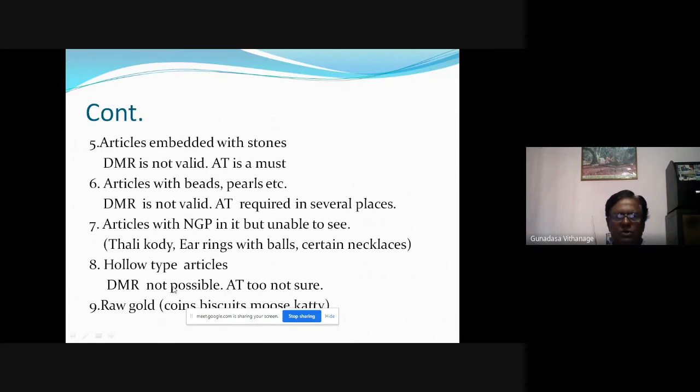If it is no, don't give any advance for this type of thing. If you have a single doubt, don't accept it. Some of the finance companies or banks even, they have put in their circulars, don't accept tube-type ones. Now, the only problem is, if a customer comes with some other article with a tube-type pair of bangles, if you reject the pair of bangles, the customer will go back. He will not pawn other articles with you either.